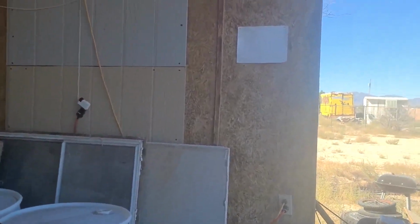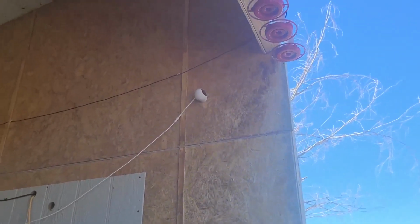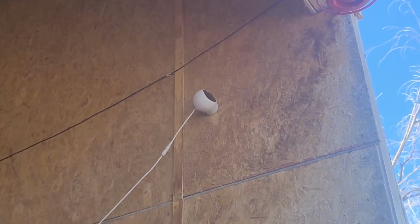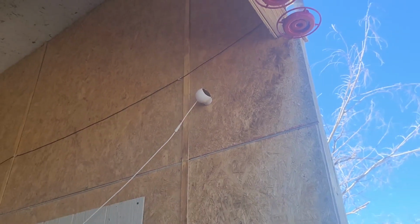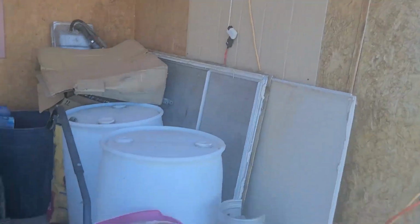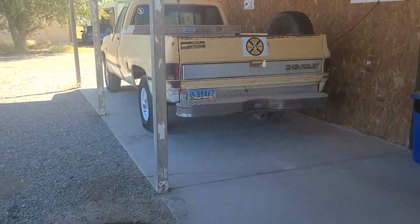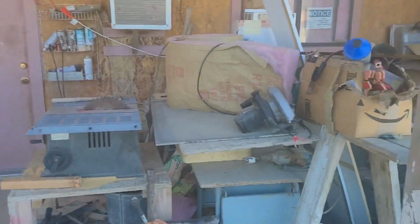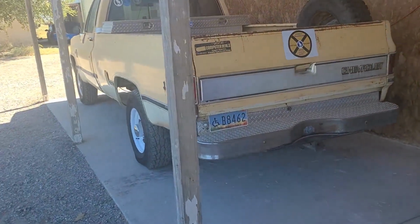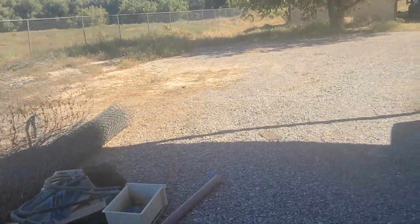I've got a new camera coming that's going to be replacing the one up there that I'm currently using to post the clips for my hummingbird feeders here. But it's better than having all this stuff over here where it was, because I need a spot to park my truck.